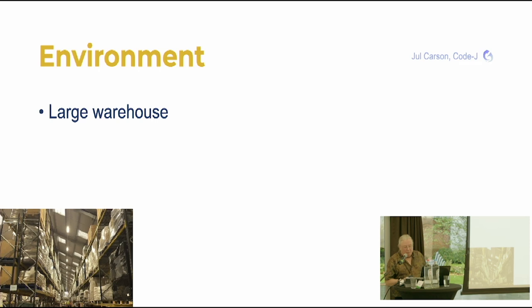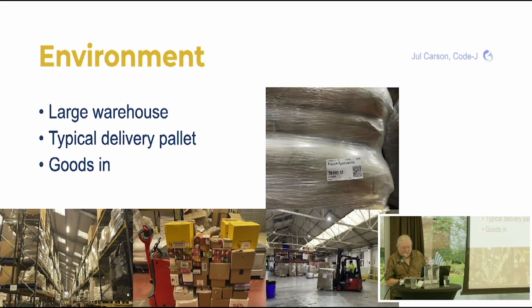The physical environment is a set of large warehouses. I said large warehouse, but actually there's about 4 of those that you can see. There's a pallet there, which is a typical pallet in the bottom picture you can see there. And on the right is goods in. That's the sort of way that bulk arrives, and they put their own label on it, which you see has got a QR code on it.